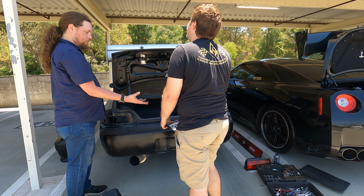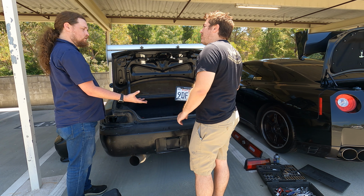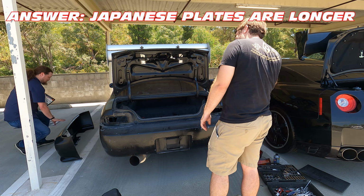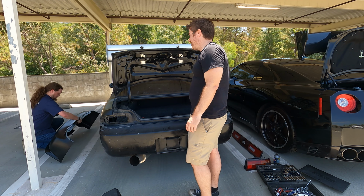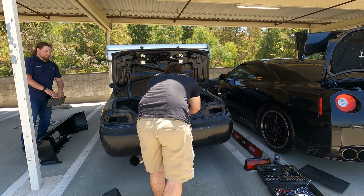You know what I just thought of though? That rear bumper's from Japan, right? What's the difference between the Japanese license plate and the American license plate? I didn't think about that. Uh-oh. Yeah, we might have an issue with the plate. We'll figure that out.